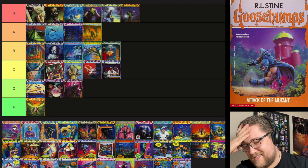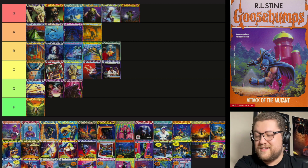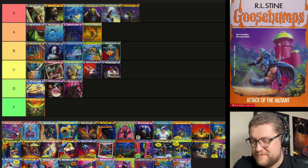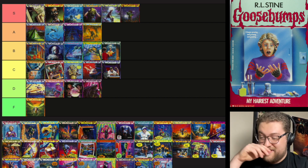Attack of the Mutant, this was a weird one, man. Dealing with superheroes and comic books and stuff. Honestly, kind of cool that Stein did something so different here, but I don't know, this cover's a bit much. Looking like some D-list DC character that James Gunn would make popular like 20 years later. My Hairiest Adventure, Kevin McAllister looking ass.